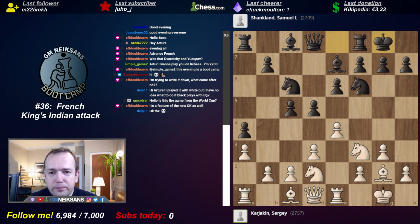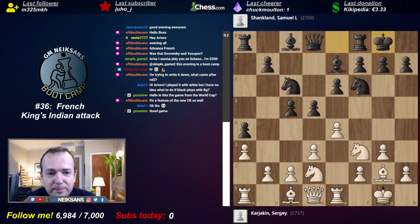Short castle, and check out the evaluation bar. It says black is better, right? Black is better because the engine doesn't understand fear. The engine doesn't understand being concerned. And this is something that a human being will always take into account. So that's why I think this was a brilliant choice by Karyakin.